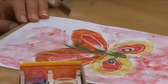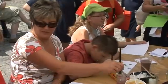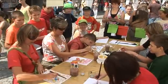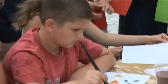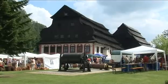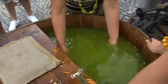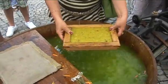The Dushniki Museum's mission is to preserve and spread knowledge of the history of paper and its role in the development of culture and in everyday life, and not only by exhibitions and educational activities, but also through the annual Paper Festival held every July.